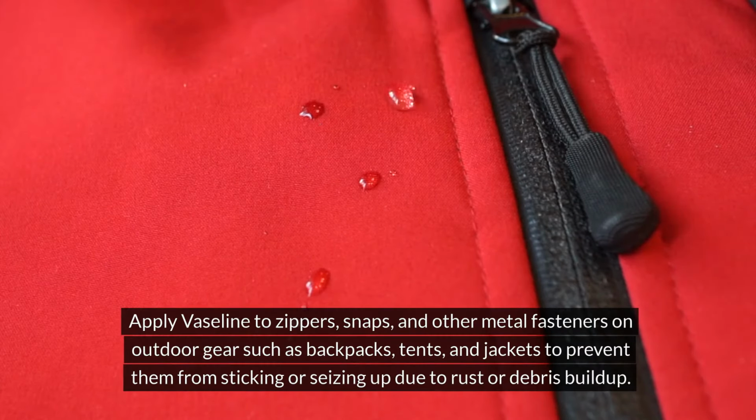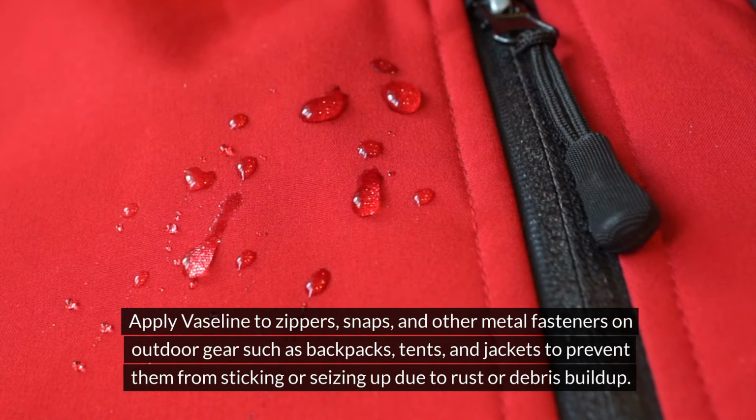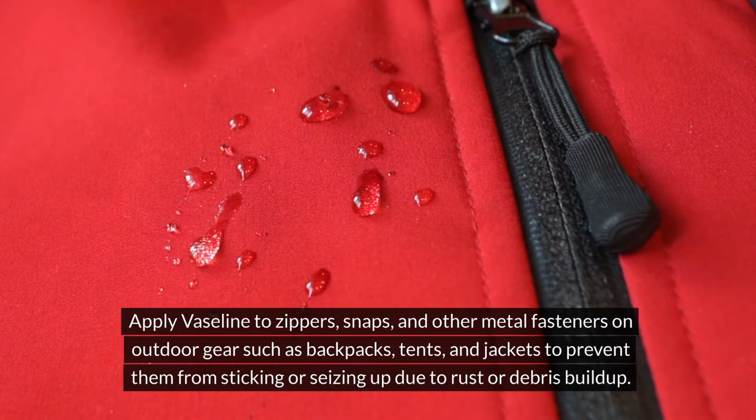Apply Vaseline to zippers, snaps, and any other metal fasteners on outdoor gear like backpacks, tents, and jackets to prevent them from sticking or seizing up due to rust or debris buildup.